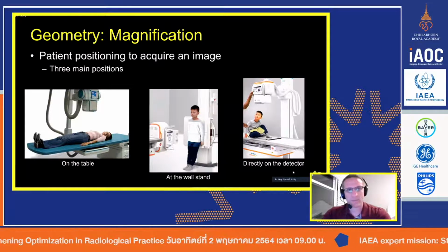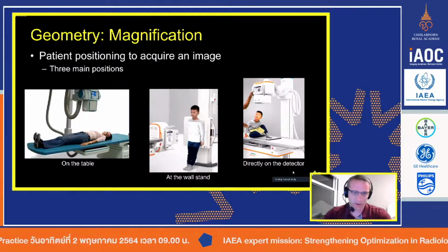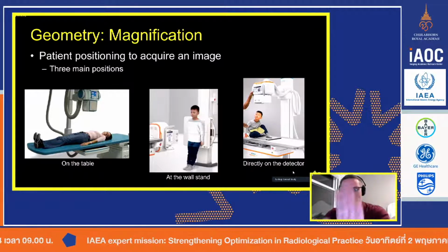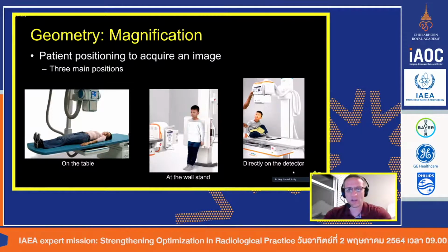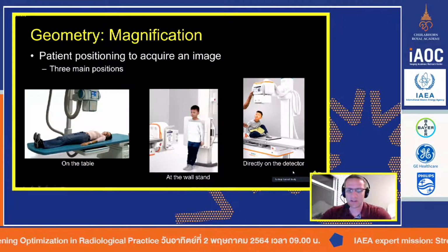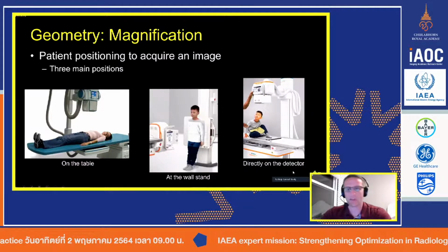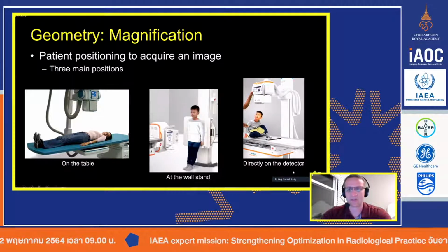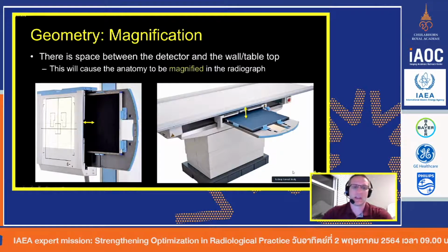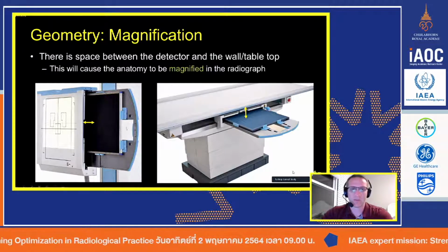So starting off talking about magnification. When we're imaging in a normal clinic, we're either going to place our patients on the table, they may be standing up, facing the wall chest bucky or facing the X-ray tube. And in some cases, if you have a portable detector where you can take the detector out of the table, such as a digital detector or such a CR plate, you can place the patient's anatomy directly on the detector itself. So we all understand this, right? You guys use this every day. You place the X-ray detector, either digital or CR, inside either the table or the wall bucky.